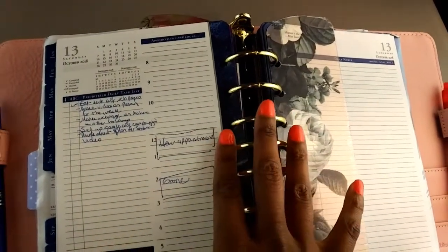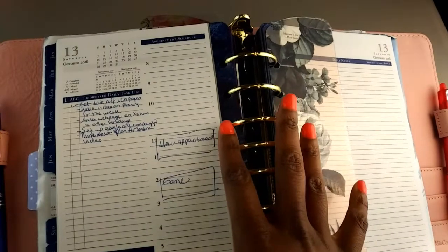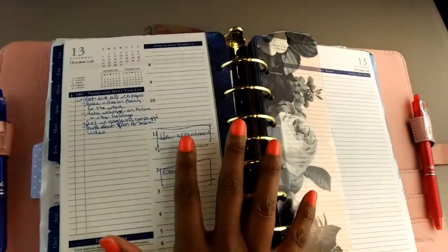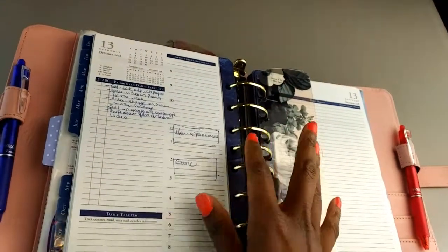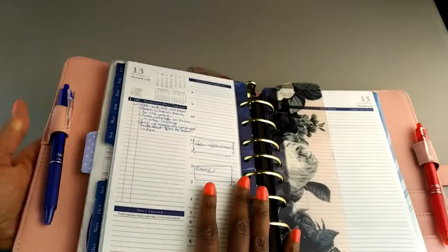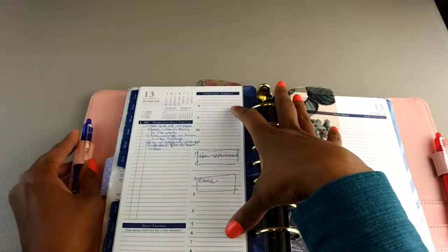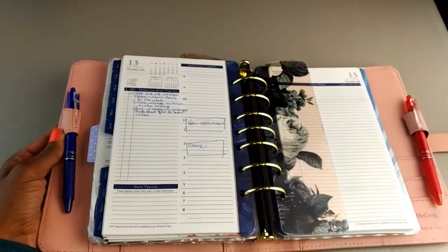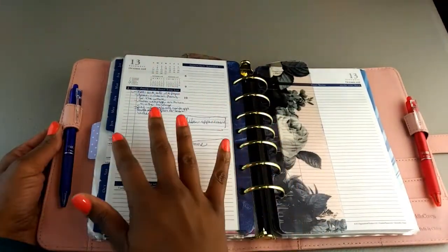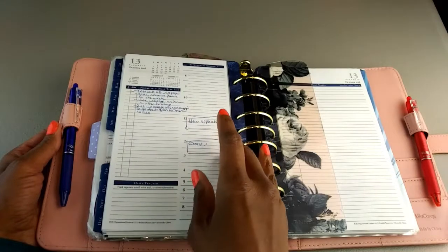So on this particular day, I had 2 things that I really wanted to do, which was getting to a hair appointment and my daughter's volleyball game. So I just keep it simple where I draw a block to block out that time. And what I like is, because this section is set aside for time, my eyes easily go over here and I can always keep an eye on what I have to do.